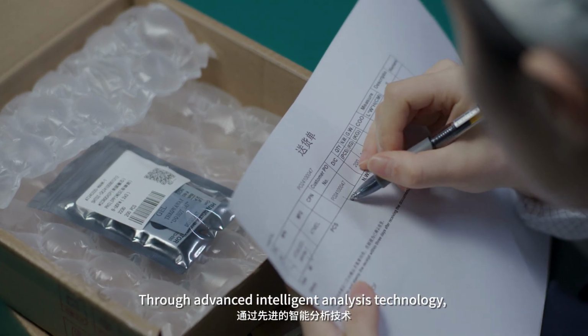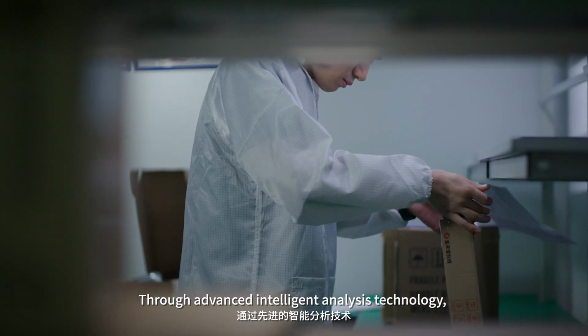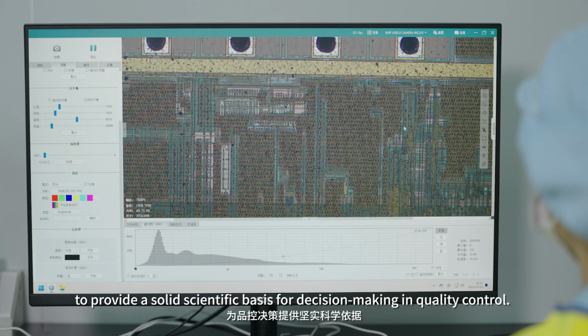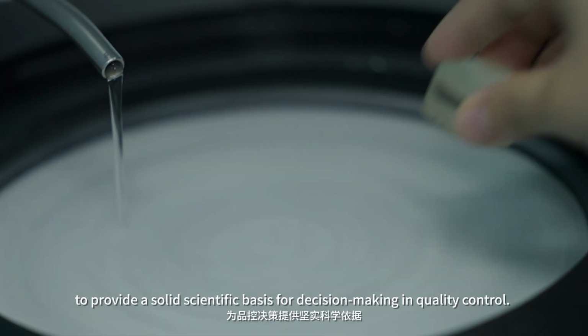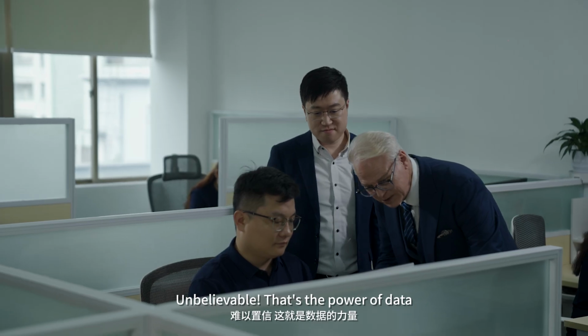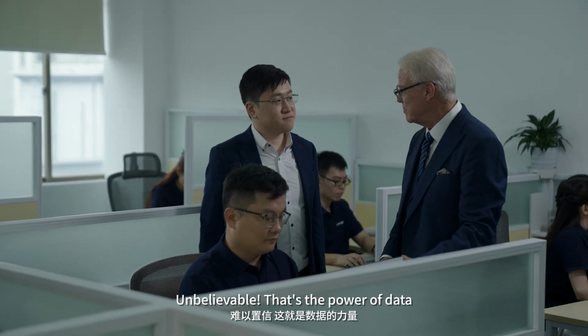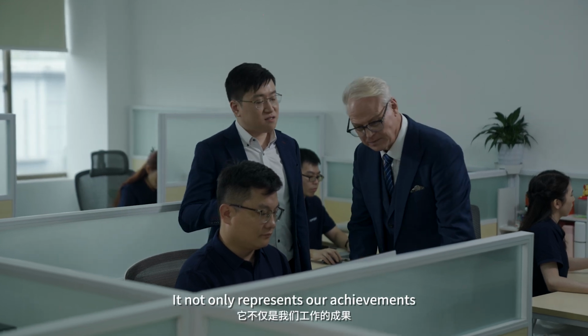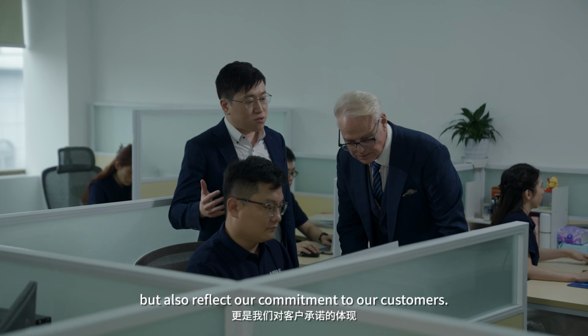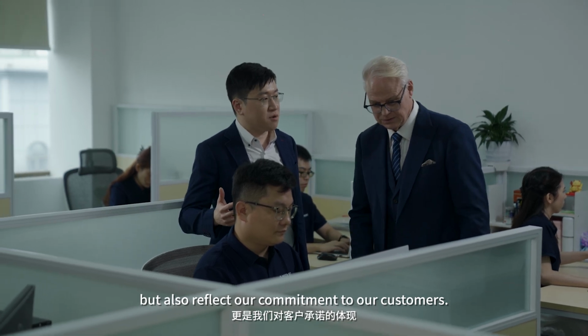Through Advisor intelligent analysis technology, we delve into the value of data to provide a solid scientific basis for decision-making in quality control. Unbelievable. That's the power of data. It not only represents our achievement, but also reflects our commitment to our customer.